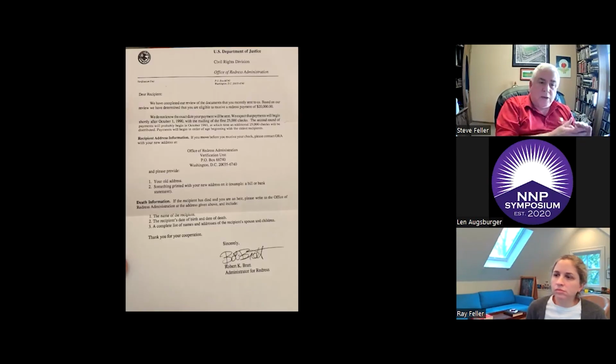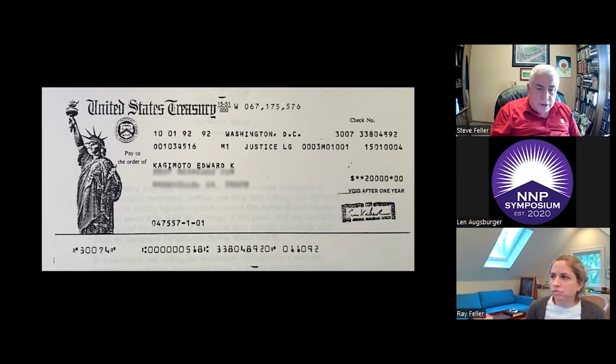This is a letter we found at the museum, basically saying that this particular recipient was going to get a payment of $20,000. It's called the redress payment. And it was President Bush who actually gave out the money. And so they got a U.S. government check for $20,000. And you can see the date of this one is October 1st, 1992. Keep going, Ray.